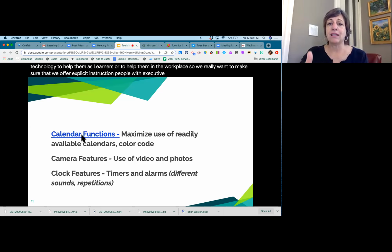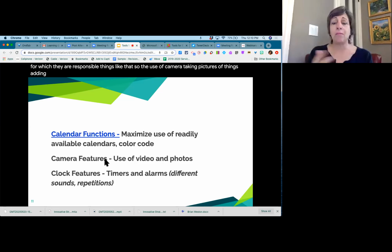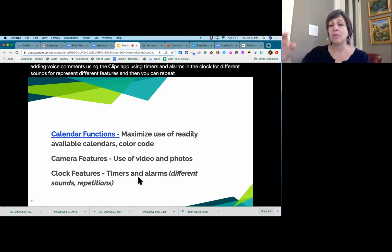People with executive function skills need a two-pronged approach to managing that. And the first part of the prong is explicit instruction. Don't assume that they can figure it out on their own. So at that explicit strategy instruction, the second part is that the environment is set up to help them be successful. So for example, minimizing the amount of paper for which they're responsible, things like that. So the use of camera, taking pictures of things, adding voice comments, using the Clips app, using timers and alarms in the clock for different sounds for different features, and then you can repeat them throughout the day. So even just using what is readily available.